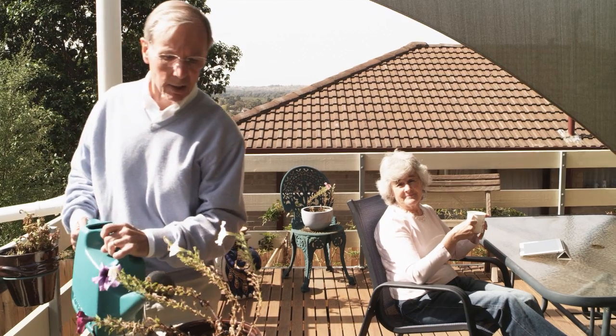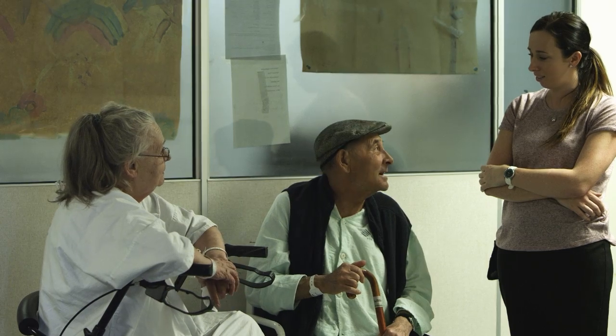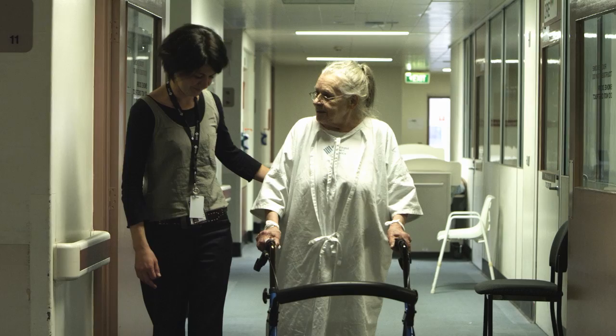The sad fact remains that a lot of older people come into hospital, and whilst we're very good at treating the underlying medical condition, we're not terribly good at dealing with all the other things that happen to older people who are in hospital, and we call that functional decline. Older people are at risk of having a number of things happen to them in hospital. They can become confused, they may develop incontinence, their mobility may worsen, they may become depressed and anxious. And to date, we haven't been terribly good at actually treating that.